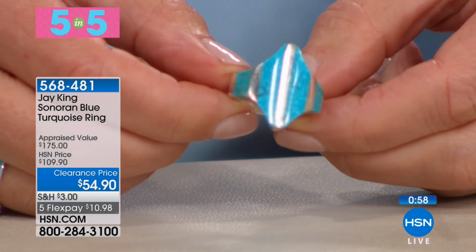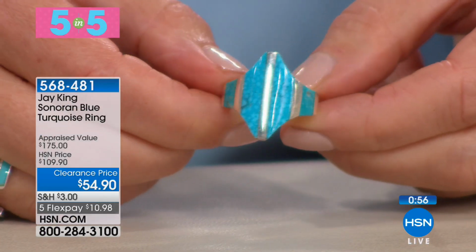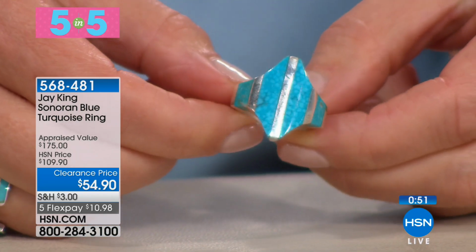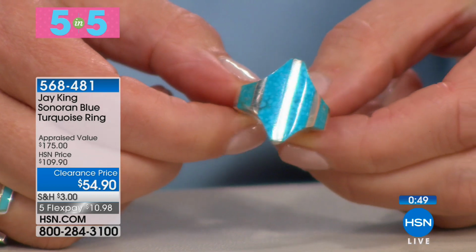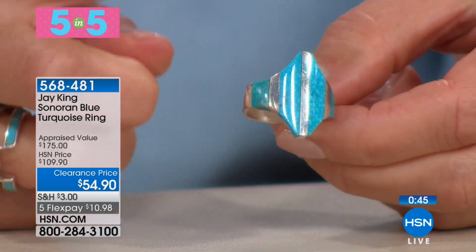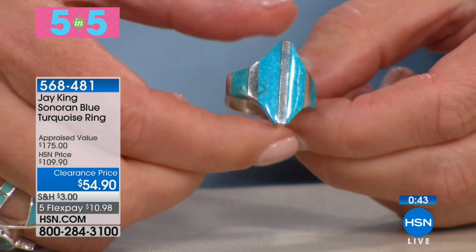All right, here we go. A 5 in 5 to kick off our 10 a.m. hour together. Mind Finds with Jay King underway. We're going to give you a clearance price of $54.90 on the Sonorian blue turquoise ring. It's chic, it's sexy. This is our lowest price we've ever offered.